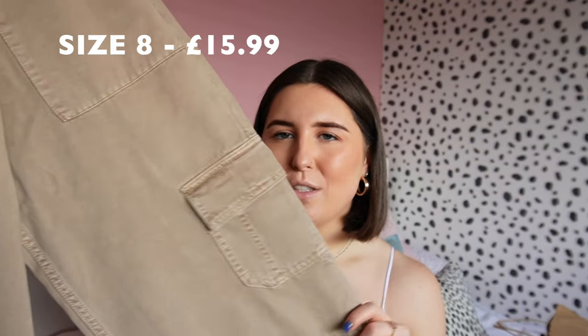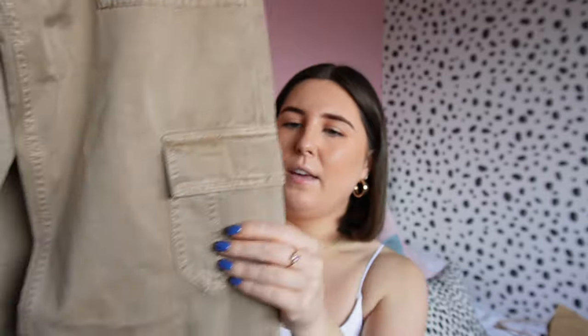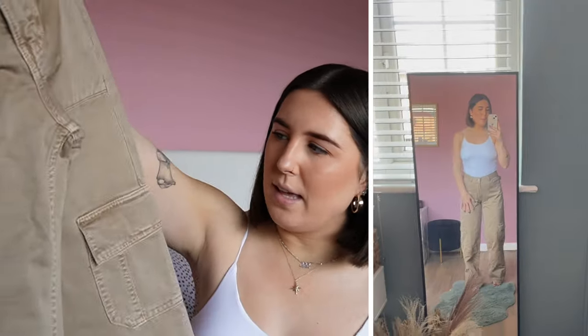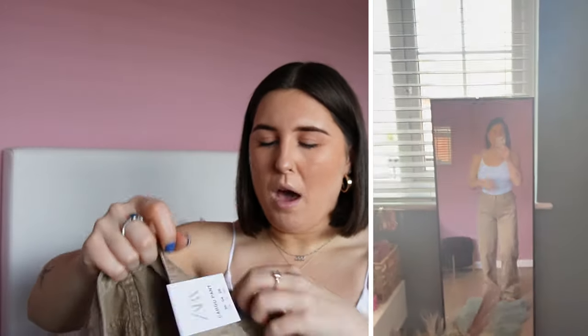And then next up in Zara, I did get these cargo trousers, because they were on a rack which said £15.99. So I was like, wow, bargain. So they're this beigey, stony colour cargo. They're wide leg and they've just got a pocket there, a pocket there. They're not too overly cargo-y, they're just a really nice cargo trouser and I just liked the colour. I haven't got any in this darker stony colour, so I thought I'd pick them up.